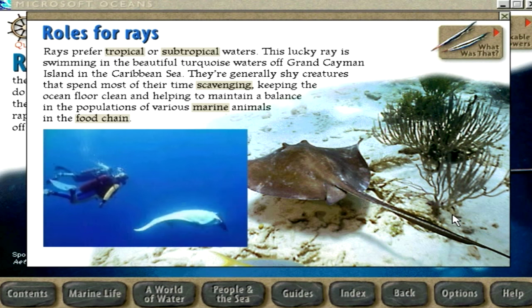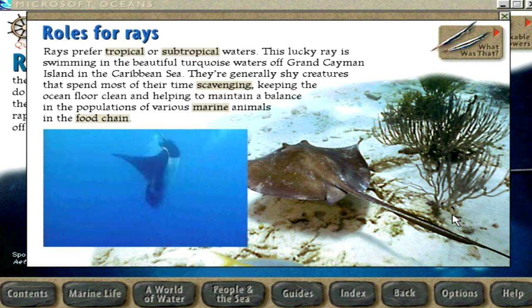But if anything, today, this program has value in the sense that it's an interesting look back at the early years in Microsoft history. So there you have it, Microsoft Oceans.